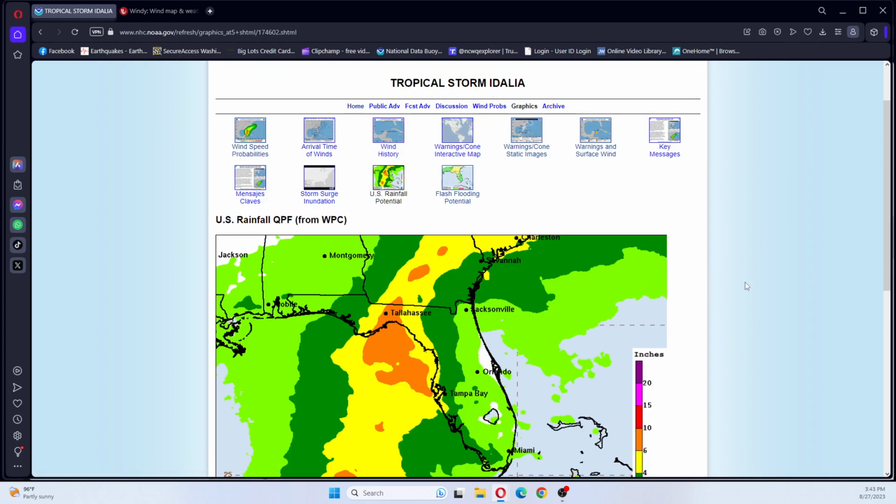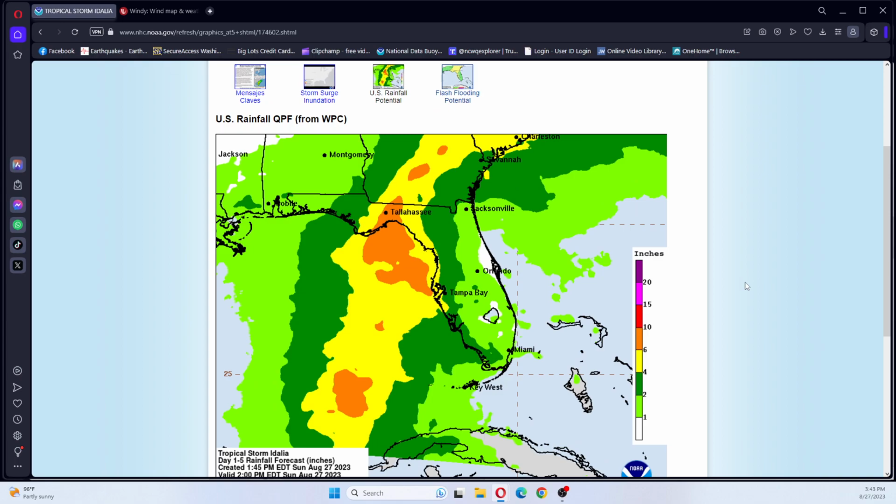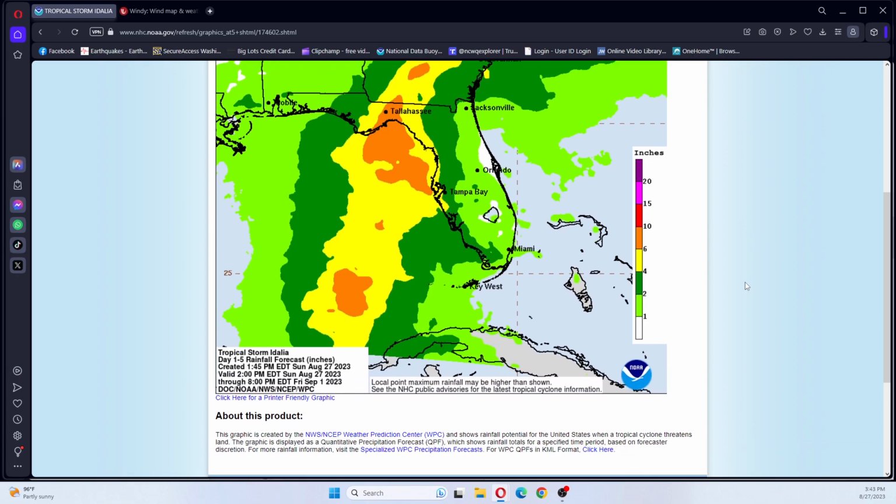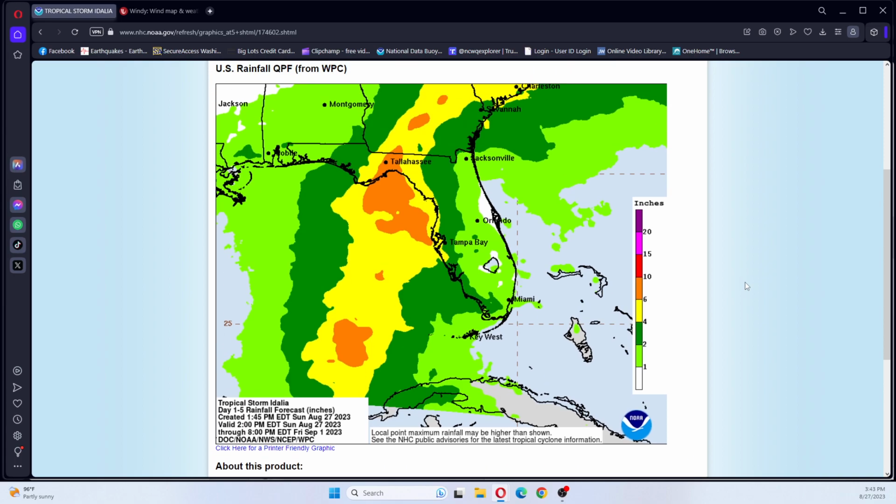U.S. rainfall, show this. This is the rainfall that is likely, and that's 1 to 5 day rainfall forecast in inches. So these are inches here. So when you look 4 to 6 inches through here, that's quite a bit of rain. That's up through Georgia into South Carolina. And the orange is 6 to 10 inches worth of rain. So if you live in these little areas, you need to be keeping an eye out.